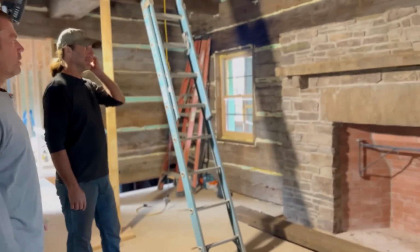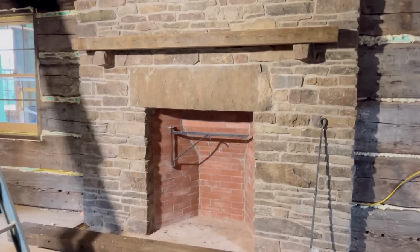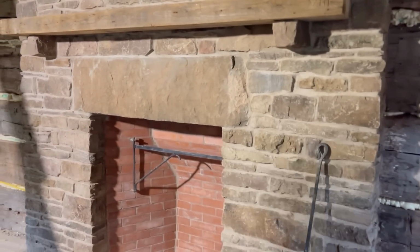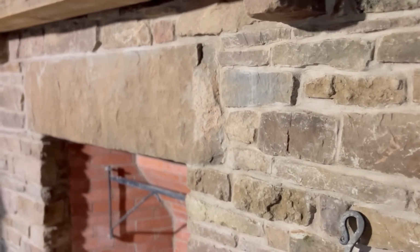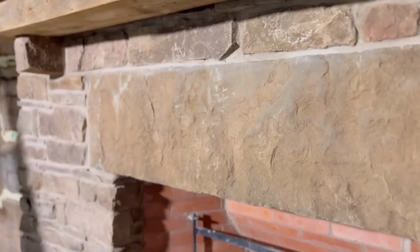This is absolutely magnificent. Thank you. The stone is incredible. Was this part of the original house? So the header stone and the two rocks that are holding the mantle up were original to this building. Okay. The rest of it came out from up here on the hill.